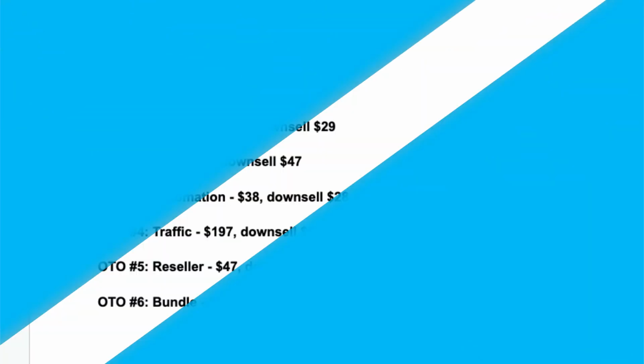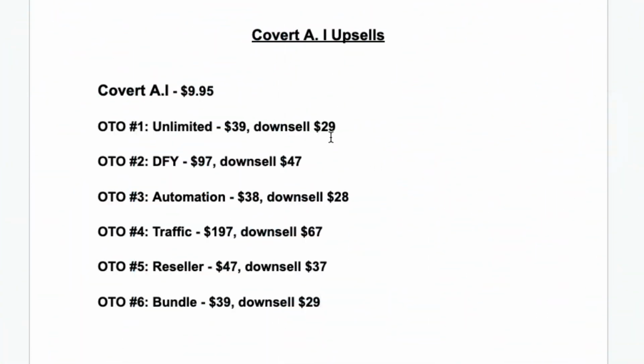So let's take a quick look at the upsells. The front-end product would cost $9.95, and then there are 6 upsells. And guys, please be careful here. I mean, they all have their own prices and, of course, downsell prices. But why do you want an unlimited version, let's say, of a software that's broken to begin with? So be very careful, because these will all sound convincing and have you believe that if you spend all this money, you'll make your own money online. And it's just not true.